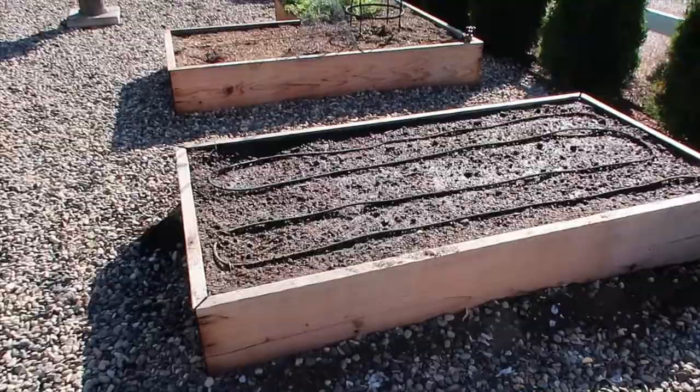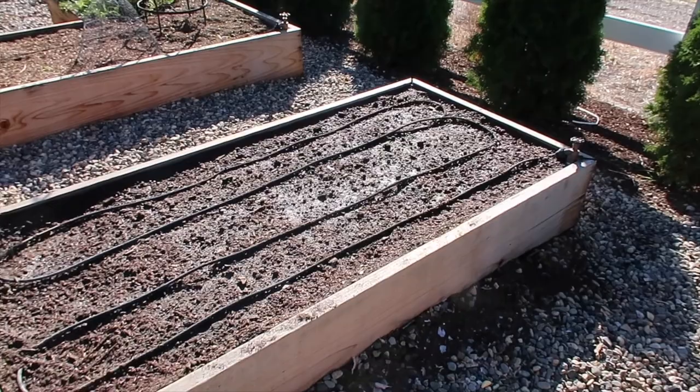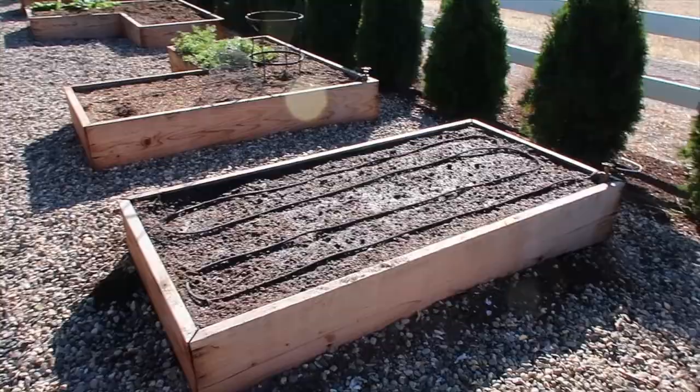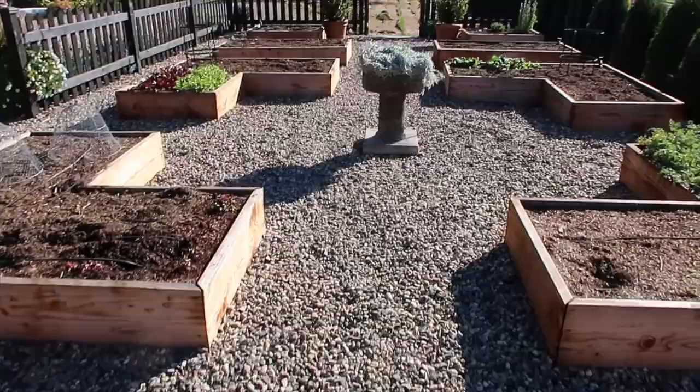But I did make sure to run the drip tube, which I'm using the 1/4-inch soaker, alongside each row of garlic. And I still have the spigots on in those beds, because even though we're going to be blowing out the sprinkler system in a week or two, they'll get 1 or 2 really deep soaks before going into winter. And then in beds like this one here and, you know, across the way, these don't have anything in them, so I just turn the spigots off. I love that we can do that and just control the water.